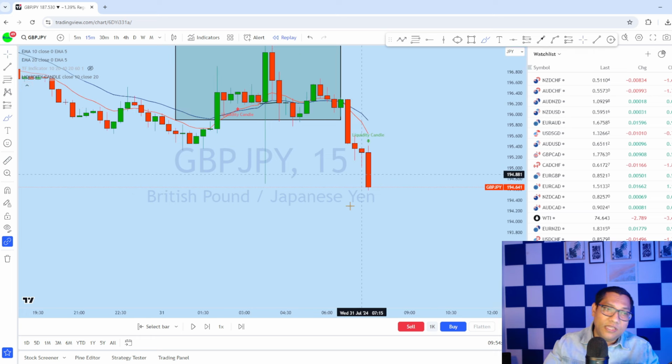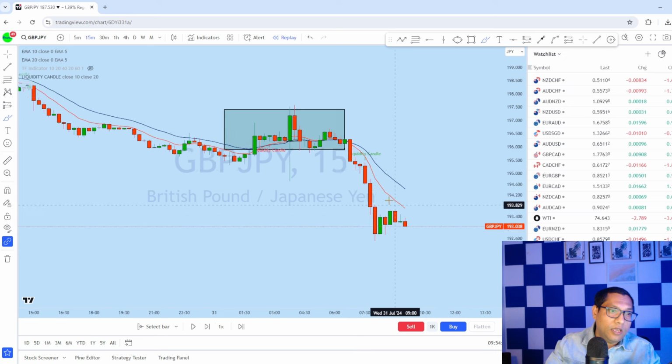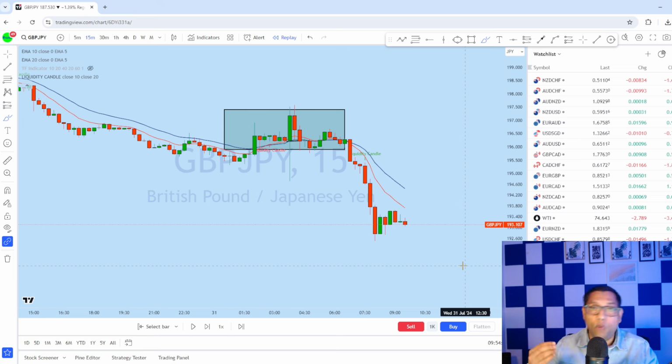And as soon as this liquidity candle formed, you can see the market started to drop, and it's a massive drop within a short period of time. You can see on the screen, this is where we opened the trade and we secured 80 pips, just a matter of 10 minutes in the academy with all the members who are trading with us.